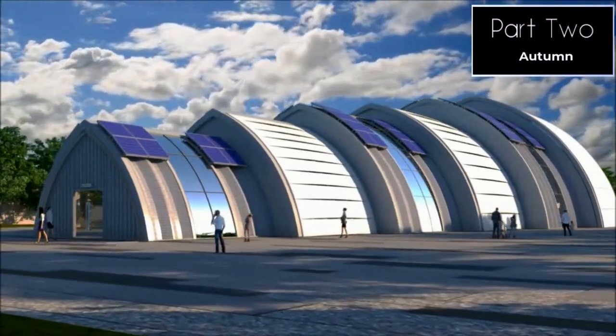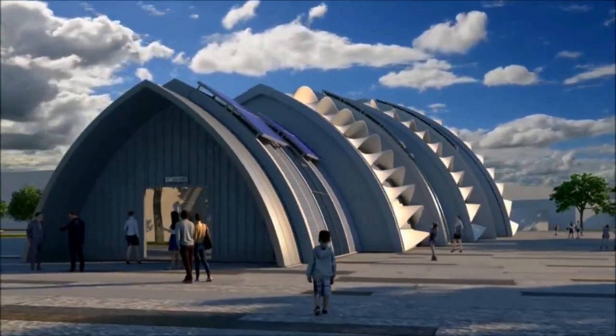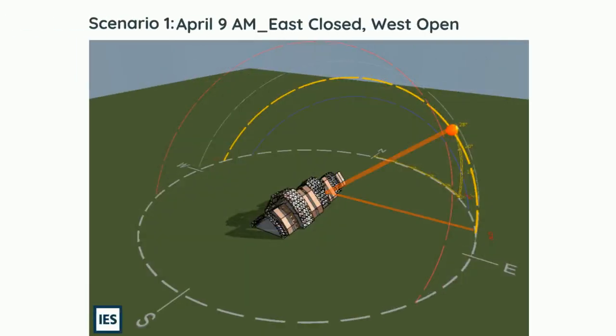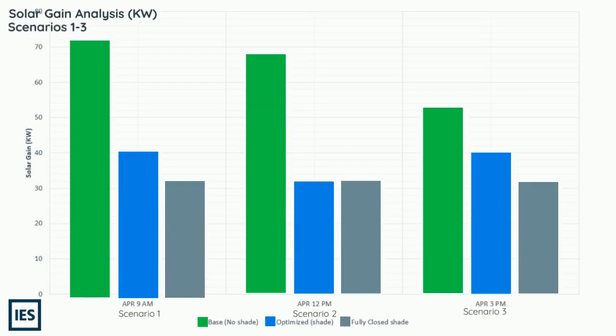Part 2. Autumn. In autumn, we have also controlled the openings based on the angles. We have also found significant reductions in solar gains and air temperatures for scenarios 1 to 3. As an example, in scenario 1, April 9 a.m., the solar gain has reduced from 72 kilowatts in the base case to 40 kilowatts in the improved case.